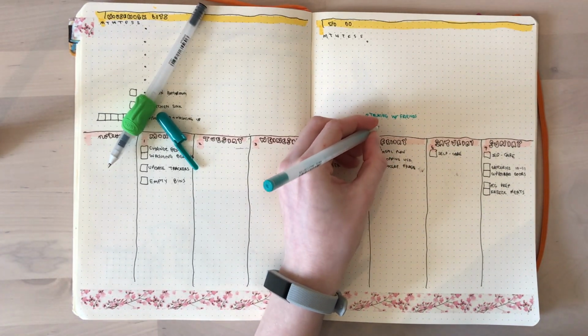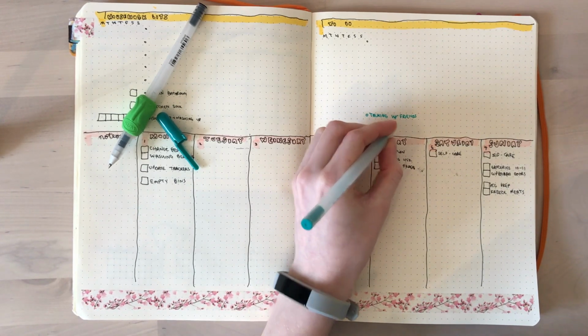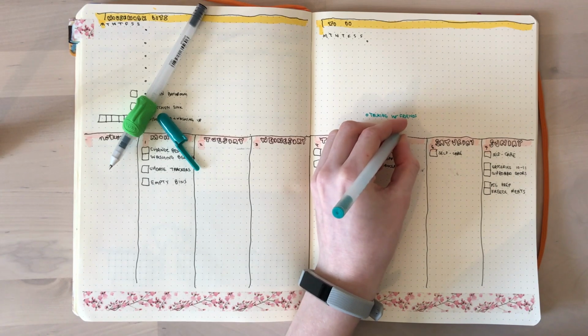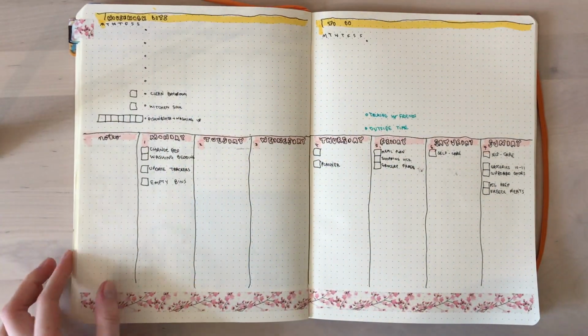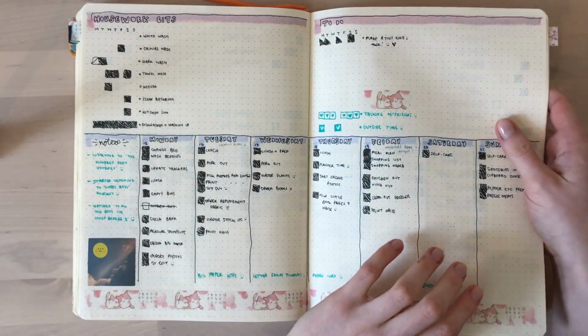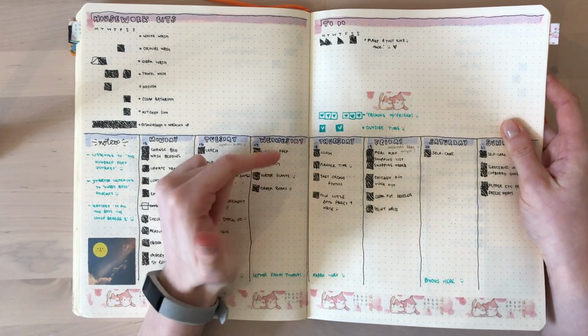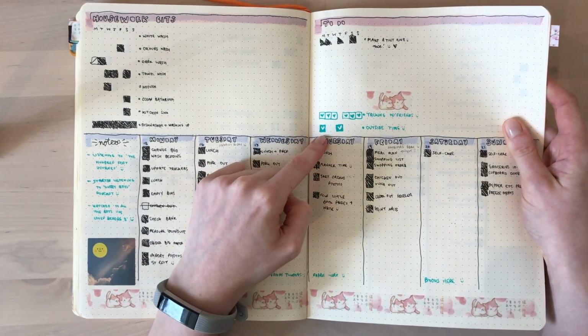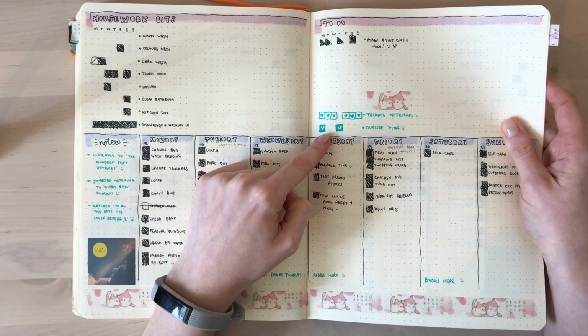Talking with friends, what's my other thing? Outside time. And I have a couple of ways that I fill this in. So, if that pen's gonna be wet now, but I'll show you carefully. If I do it a little bit, it gets a filled in heart in an empty box, and if I do it a lot, then it gets an empty heart with a filled in box.